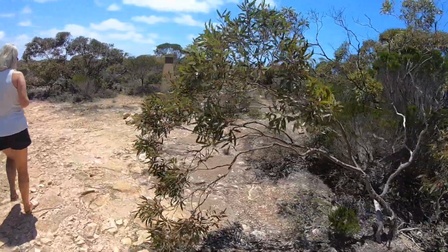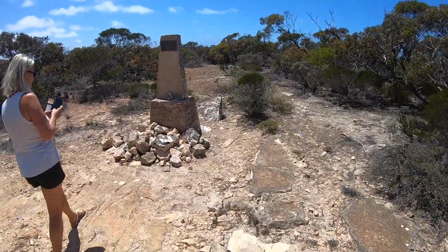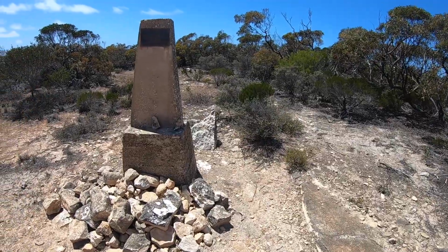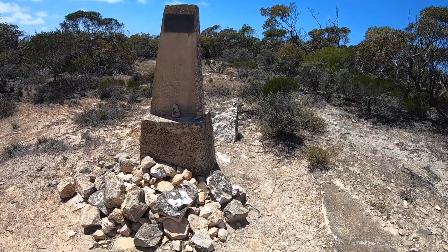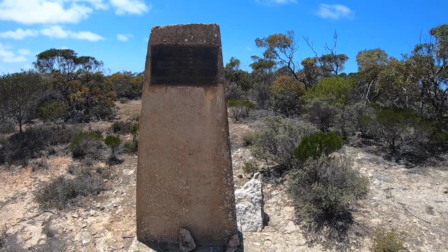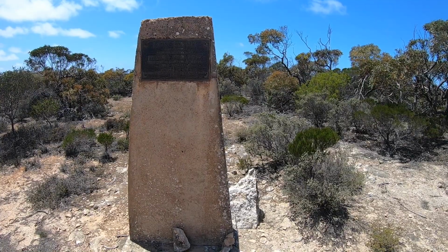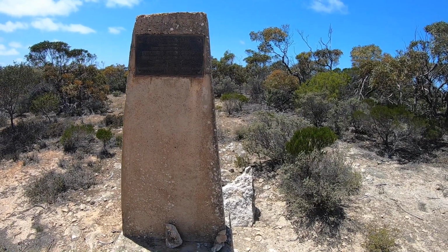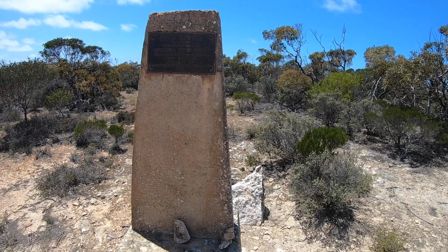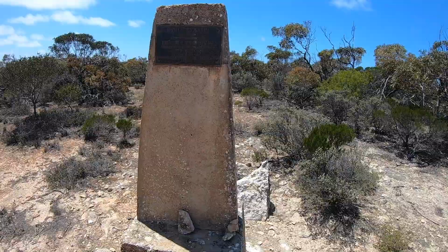We're not quite there at the Baxter Cliffs, but here's the Baxter Memorial on the way in. John Baxter, explorer, the companion of Edward John Eyre. How about that, eh? Was killed here by natives. April 29th, 1841. Erected by the West Australian Historical Society, 1930.